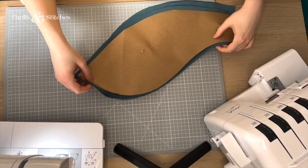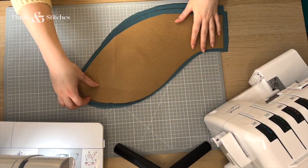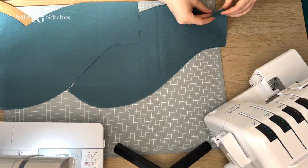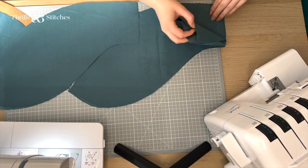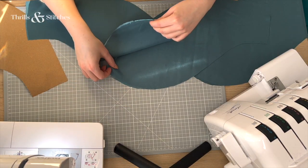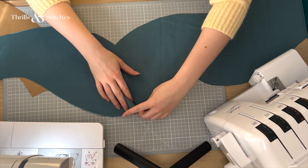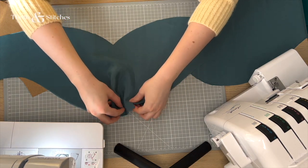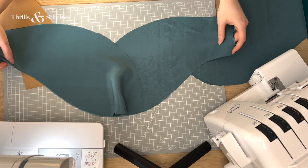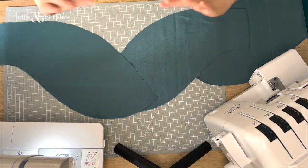So we have these little fish-shaped pieces here, which are going to become the sleeves. That's one sleeve, so four layers for one sleeve, and then the other four layers for the other sleeve. As you can see, these nicely overlap, which follows the design that I'm aiming for, and later we will gather this up a little bit so it has a bit of a 3D texture to it. Now what I need to do is sew these curves so I can overturn them.